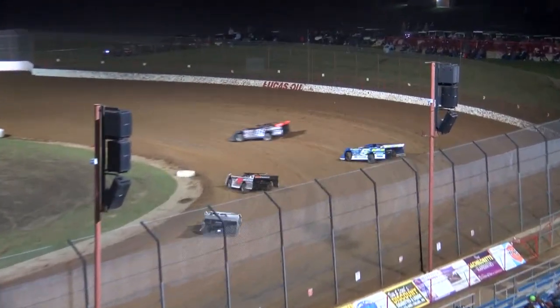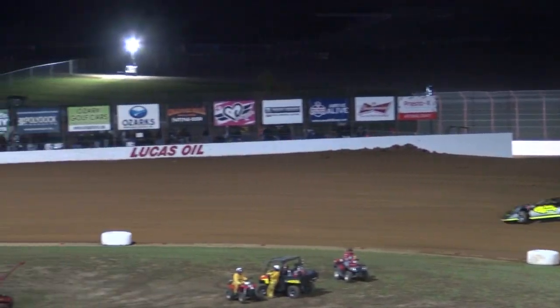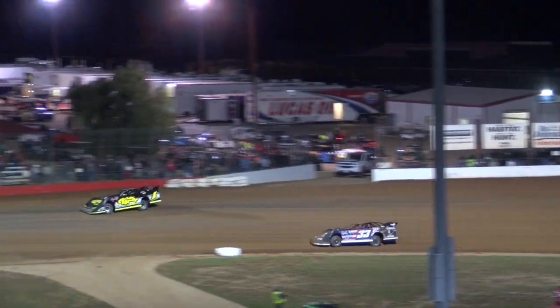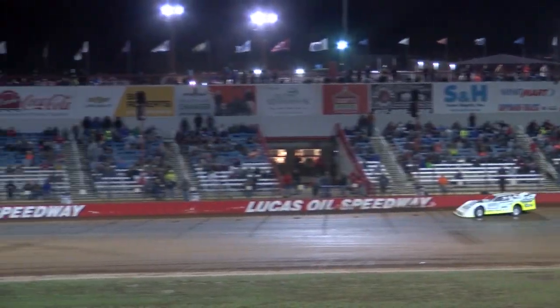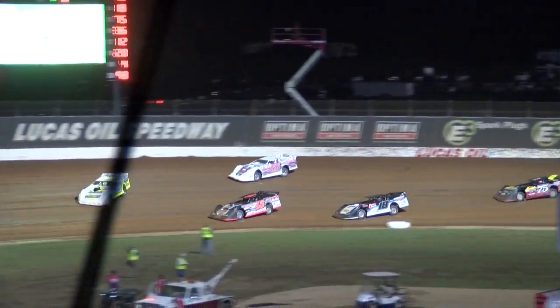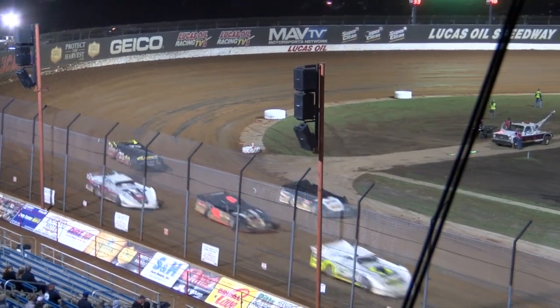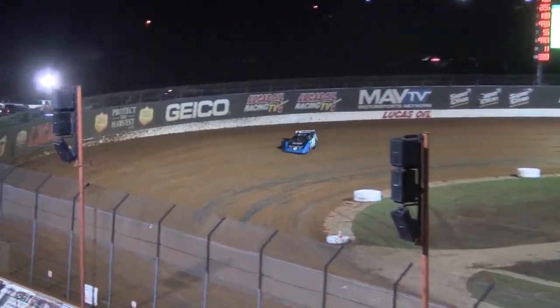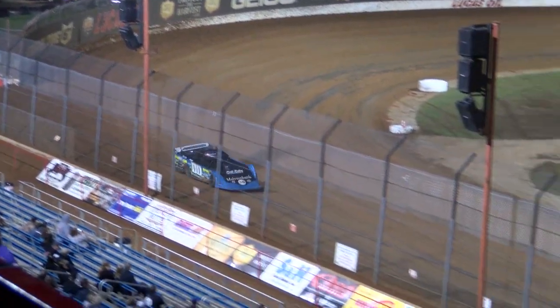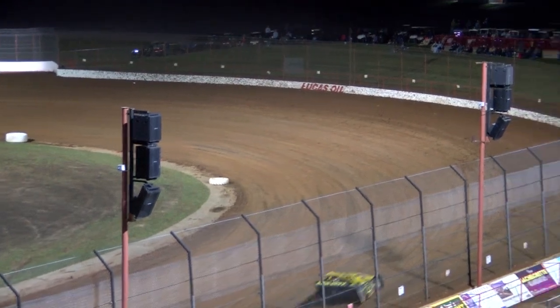31 complete. Stovall, 21 of Moyer, the 16 of Siebert, the 25 of Simpson. Chad Simpson had worked his way around Austin Siebert. The way the yellows fell, it was not official. So we'll see as he goes to work on the 16 once more.